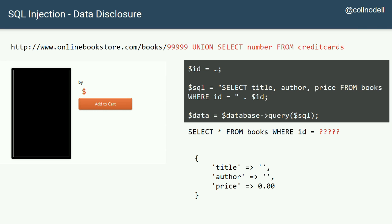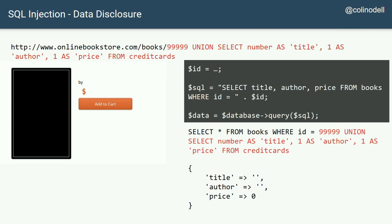So let's modify this up here. Instead of selecting just a number, we'll select the number and we'll call that title. And then for author and price, we'll just select a dummy value of 1. So what happens when we hit this URL if this website is vulnerable to SQL injection? This query gets executed. This is the data that is sent to the template, and there is our credit card number there. So we can use this to get the credit card number out of the database.